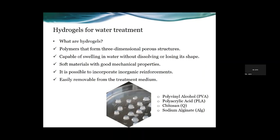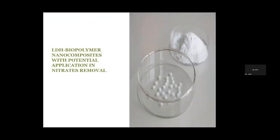In our group, we work with 4 different polymers which form hydrogels. They are polyvinyl alcohol, polyacrylic acid, chitosan, and sodium alginate. Now I'm going to present 2 results, 2 applied research studies on the removal of some contaminants. In this first part, I will talk about a nanocomposite of layered double hydroxides with biopolymers with potential applications in nitrogen removal.